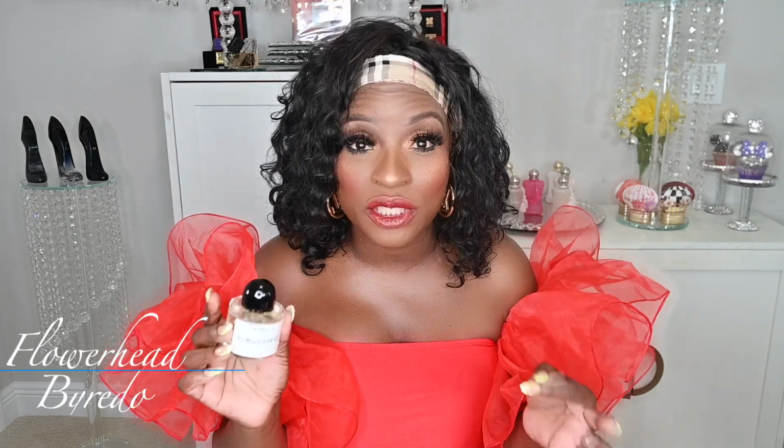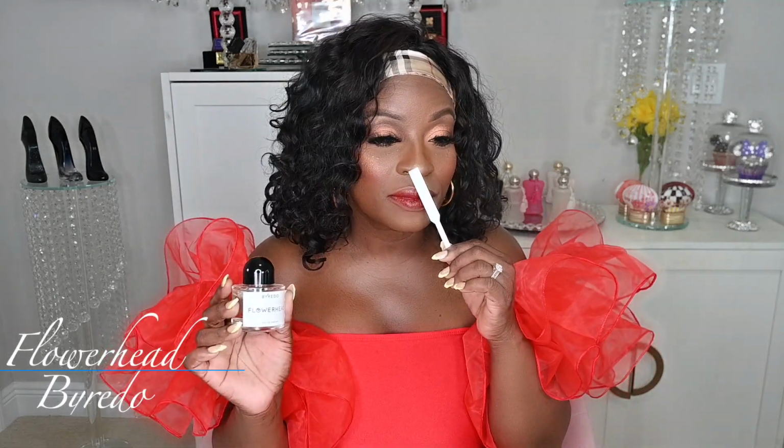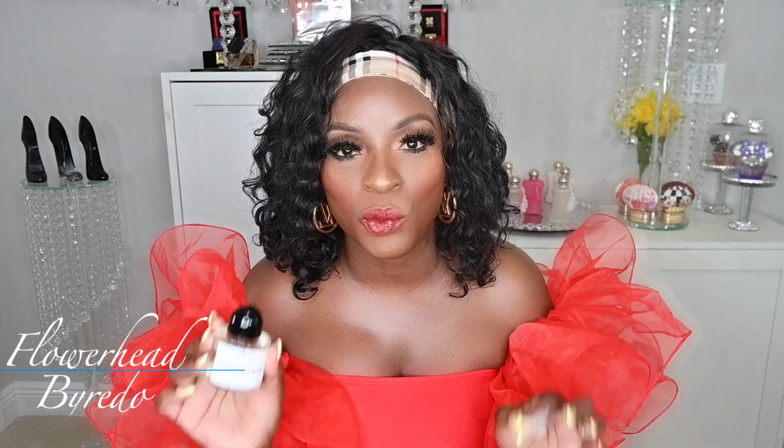Now this fragrance is really, really heady. You have to be a white floral lover. A lot of people think that it might pull a little bit mature. I'm mature, but it's just not my cup of tea. It does something to me. It's too much, too intense. So Flowerhead is for the person that loves a heavy white floral with a bit of green.